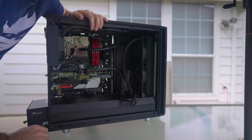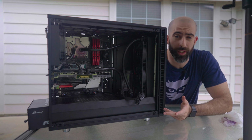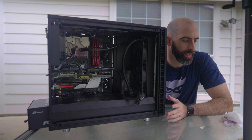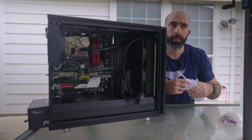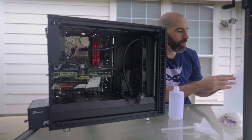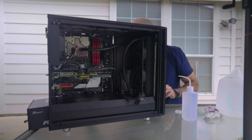So now we get to fill and test the loop. For filling up your loop, if you want to do it by the book, you're going to want to fill it up using probably distilled water and run it to test for leaks and to just let it run through for a while. But I'm pretty sure there's going to be no leaks, and I'm using distilled water as my main liquid anyway. Some people use pre-mixed fluids from EK or Alphacool or whatever, but regular old distilled water should be fine. Okay, let's close our valve so the water just doesn't flow through.